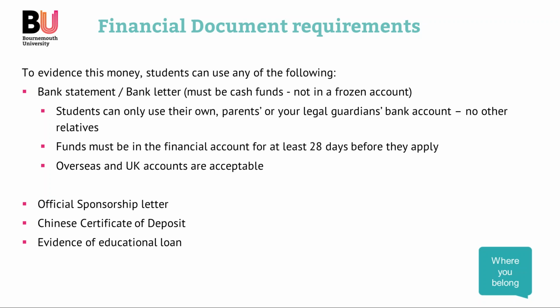Specifically for bank statements or bank letters, the money must be in cash funds and not in frozen accounts. Students can only use their own or their parent or legal guardian's bank account. They can't use the account of any other relatives. The funds must be in the financial account for at least 28 days before they make their application, and students can use overseas or UK bank accounts, and they can also use more than one bank account to evidence they have the correct amount of money available.